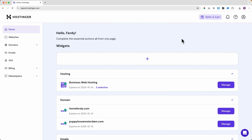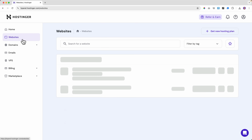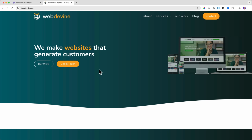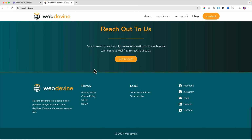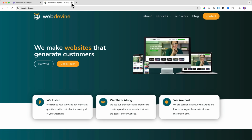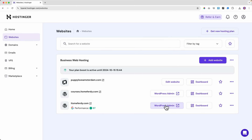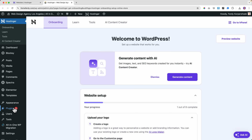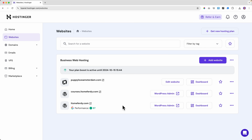In order to create a staging environment, we go to websites and then I go to It's Me 30. If I click on it, this is the website. I imported it and I know it needs a lot of updates because I did not update this website for a long time. So if I would go to the WordPress admin, I see over here 8 plugins that need updates and over here 14. So I will close this, and what I will do now, I will create a staging environment so I can update everything on a staging environment. So not on the live website, because if everything goes wrong, it's not on the live website. That's why we need a staging environment.